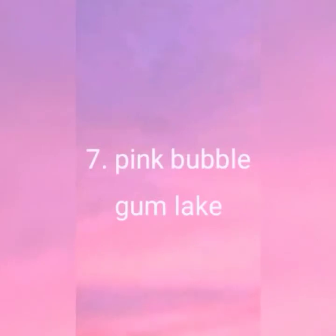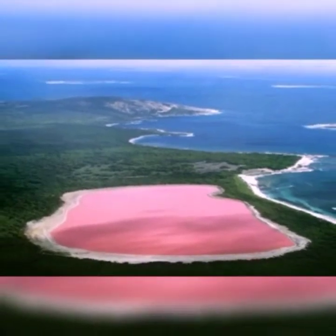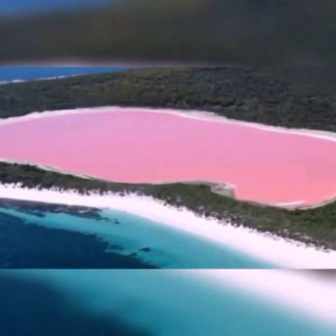Bubblegum Pink Lake. If you came across Australia's Lake Hillier or Hutt Lagoon without knowing anything about them, you might think that you had wandered into a candy land. The coloring is thought to be due to the high level of salt in the water.